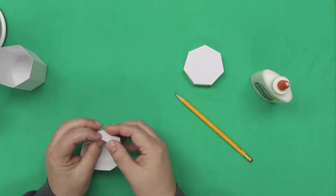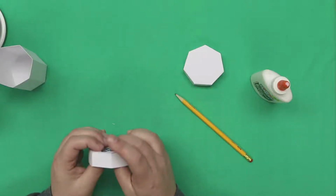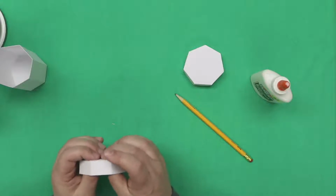And again, like I said, if you don't have glue or don't want to use glue, you could use just some regular tape.